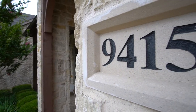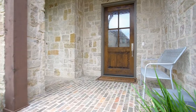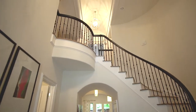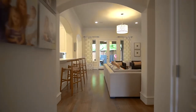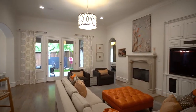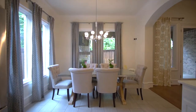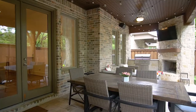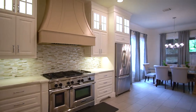Welcome to 9415 Monteleon Court, located in the prestigious gated villas at Montclair. This home has been completely updated throughout. The open floor plan, with its abundance of natural light and large entertainment areas, are comparable to none. The kitchen is a chef's dream with top-of-the-line appliances.